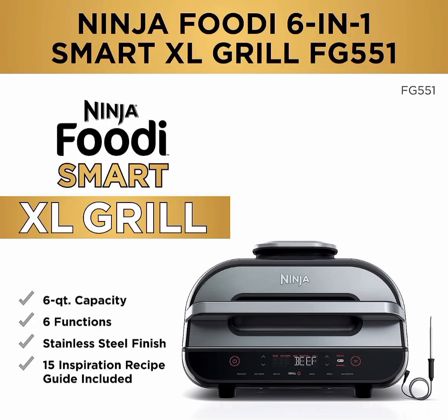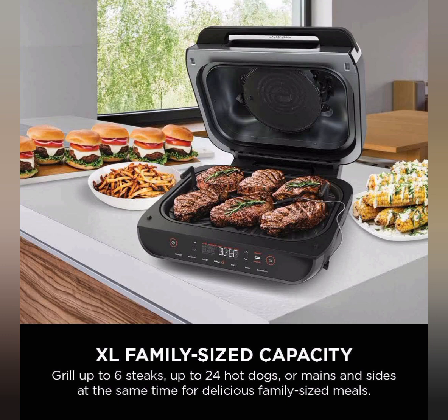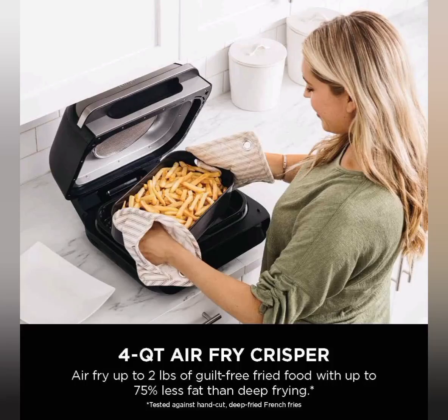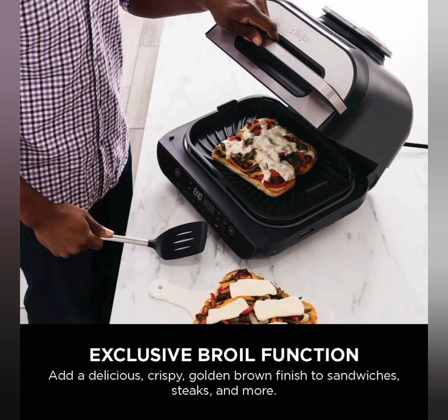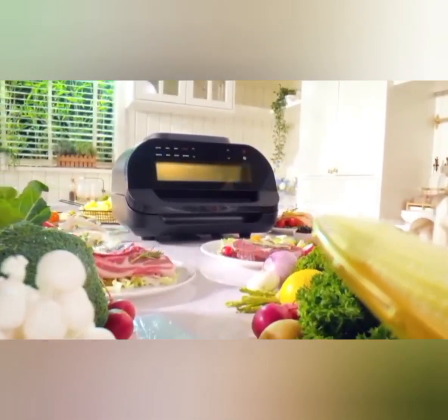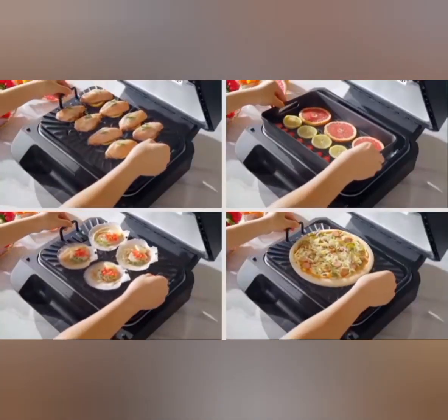Special feature: a programmable collar, black and silver material, stainless steel, brand Ninja. Product dimensions: 15.75 inches D by 16.54 W by 11.1 H. Ninja Foodi Smart XL Grill. The Smart XL grill that sears, sizzles, and crisps. Indoor countertop grill and air fryer with the Smart Cook system and thermometer.